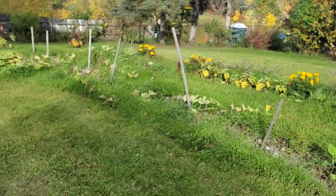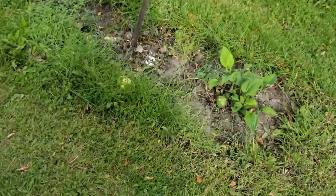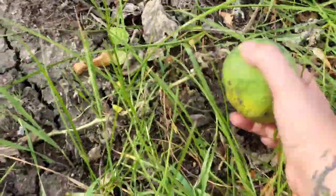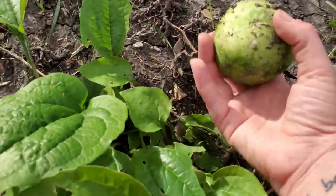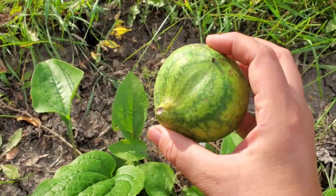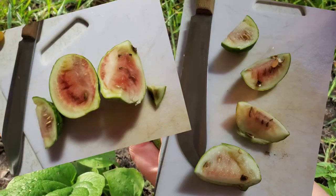All right, so moving on to these two rows, which is mostly pumpkin squash, some watermelons. These are the only watermelons that we got. This was the first one that grew. It's tiny, it fits in the palm of my hand. And then this one was the second one that popped. Oh, this one came off, it wasn't even on the vine, so we'll have to bring that inside. It's just tiny. I don't even know, will they be red inside?